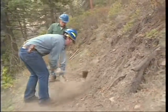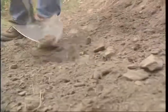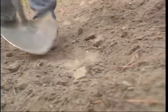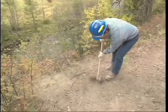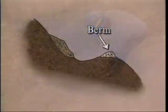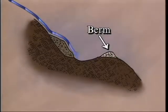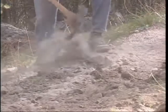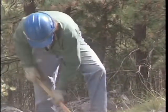This is hard work. Loosen compacted slough with a mattock or Pulaski. Then remove the soil with a shovel or McLeod. After the slough has been removed, reshape the tread to restore its outslope. Berm is soil that has built up on the outside of the tread, forming a barrier that prevents water from running off the trail. In most cases, the berm should be removed so outslope can be maintained and water can easily drain off the trail.